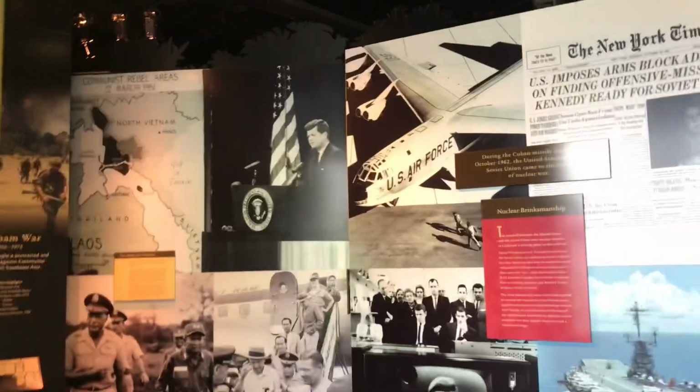This exhibit takes you throughout the years. It shows you all the various uniforms that were worn throughout the ages and throughout the different wars, and gives you a brief history of each and every one of those areas. But it also gives you a time frame reference so that you can learn a little bit more about each place.